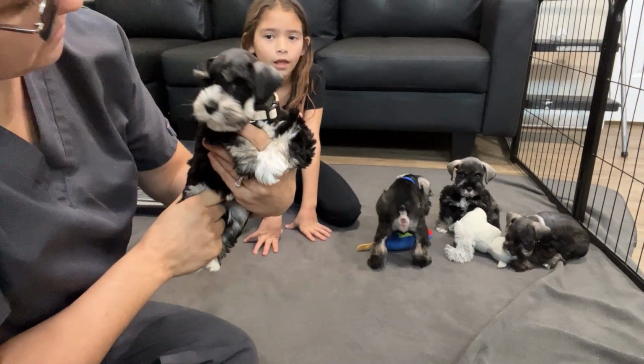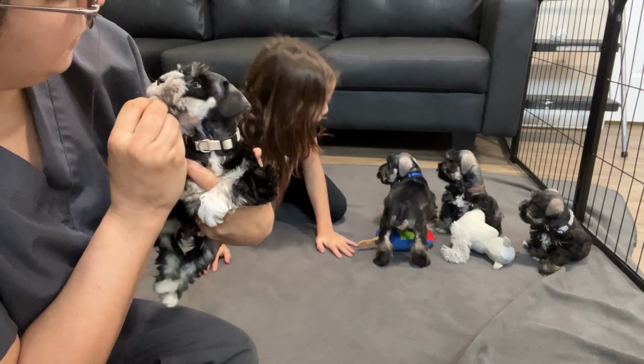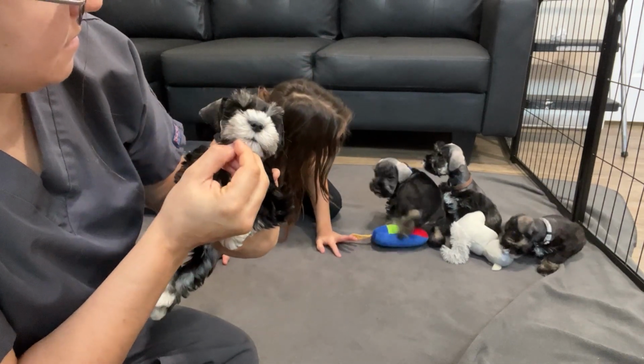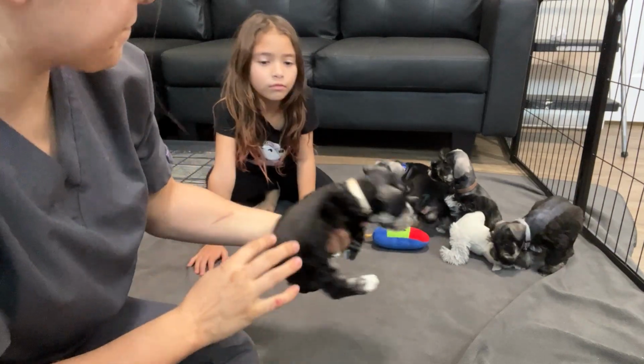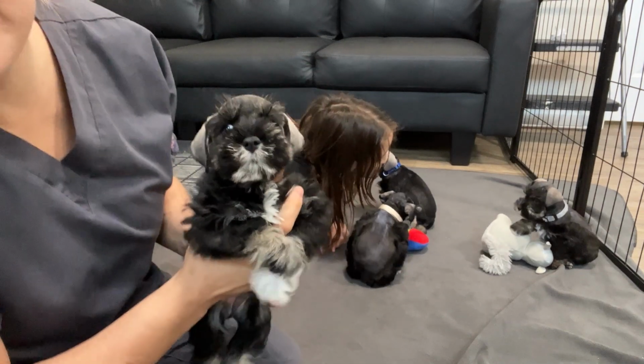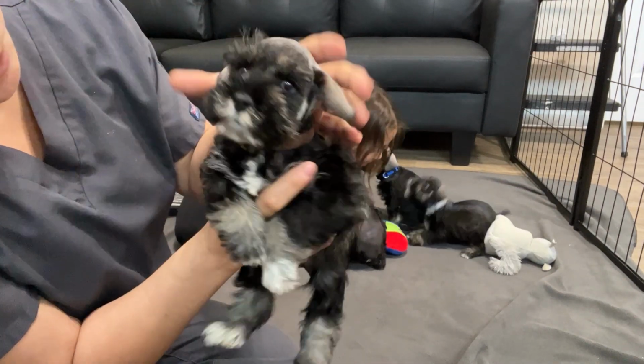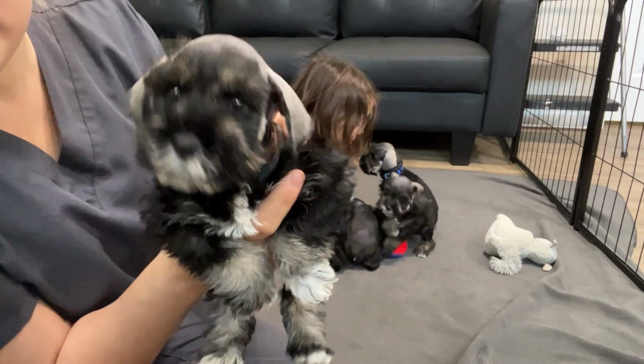She's my keeper, we're keeping her. She's a black and silver. She has 1 blue eye and 1 brown eye. And then we have brown collar, salt and pepper male. Super cute. He's got 2 blue eyes.